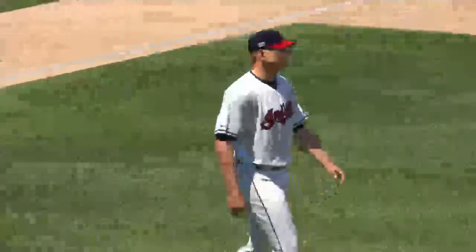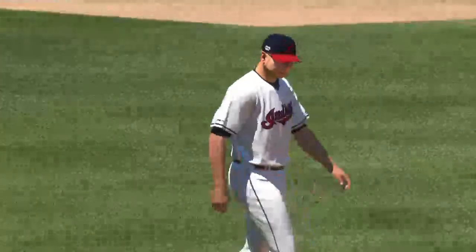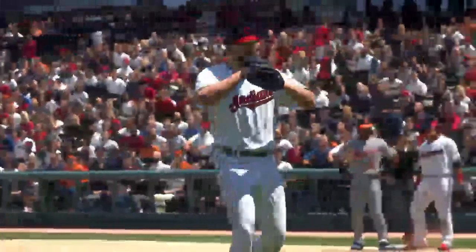Here comes the Indians manager to make that slow trip to the mound. And a change is in the works, and that will be all for his starter this afternoon. So he'll depart with the lead and a chance to be the winner, but he is responsible for the tying run at first.